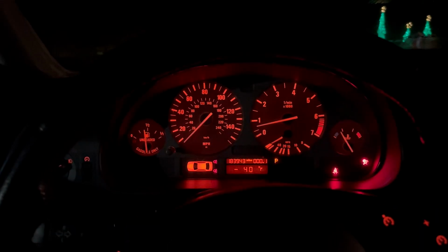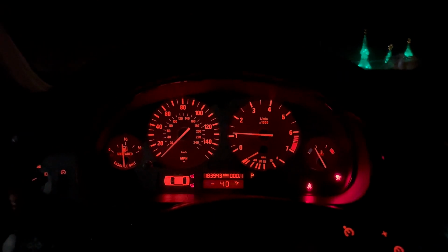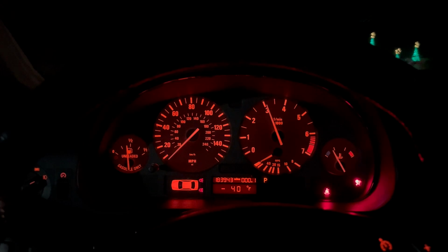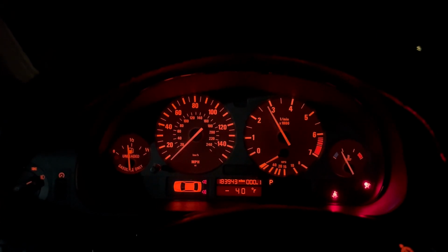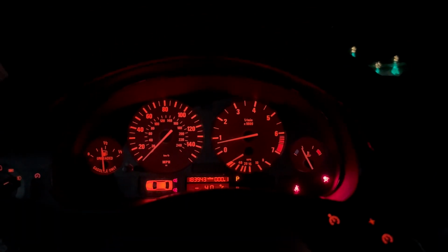Oh, that's promising. Okay, we're gonna let it sit for a second and just do its thing. So we'll come back with you once it's up to temperature. All right, good news. With the exception of the airbag light, we're good. Car seems to rev up, seems to do all the things it's needing to do. So I'm gonna let the windshield defrost, and then we're gonna take it out for a little test drive.